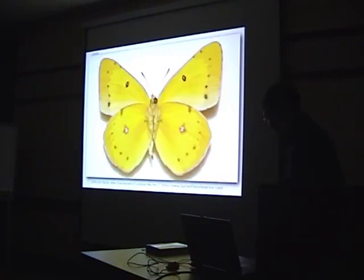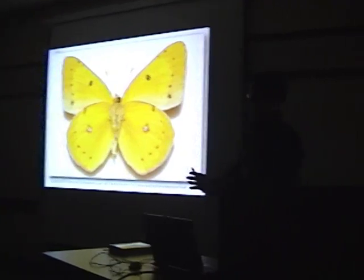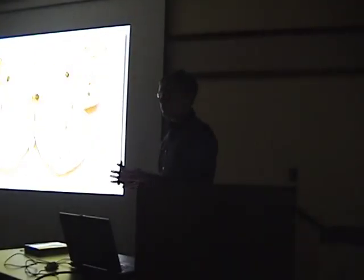Bottom side, much like our clouded sulfur, nice erytheme spots, double rimmed discal spot, a little bit of a satellite there. Oftentimes though, you will be able to see the orange patches through the ventral hindwings. So you look for the orange or the nice yellow to tell these two species apart.